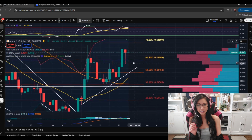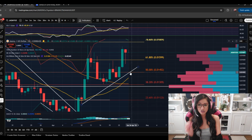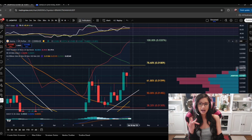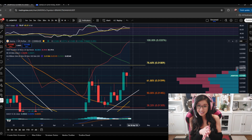But key area here to look for, depending on how strong the sellers do get in this market for the next 24 hours, ideally would be the stop here at our 50%, 0.01452. So those are my two key areas here to look out for. I do predict if we're able to defend this area here for the bulls, then a strong projection upwards towards the resistance of our 78% of our Fibonacci could be in play here at 0.01809. But time will tell in the next 24 to 72 hours, kind of seeing where that momentum may shift.